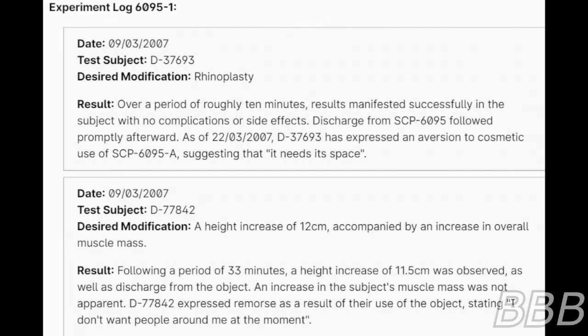Experiment Log 1695-1. Date: 9th of March, 2007. Test Subject: D37693. Desired modification: anoplasty. Result: over a period of roughly 10 minutes, results manifested successfully in the subject with no complications or side effects. Discharge from SCP-1695 followed promptly afterward. As of the 22nd of March, 2007, D37693 has expressed an aversion to cosmetic use of SCP-1695-A, suggesting that it needs its space.